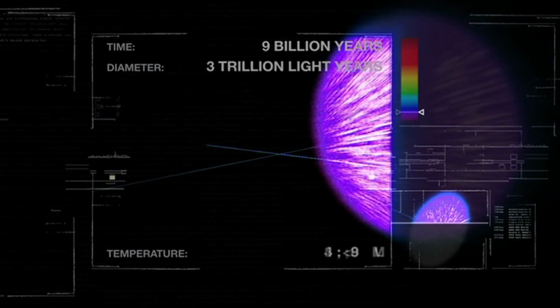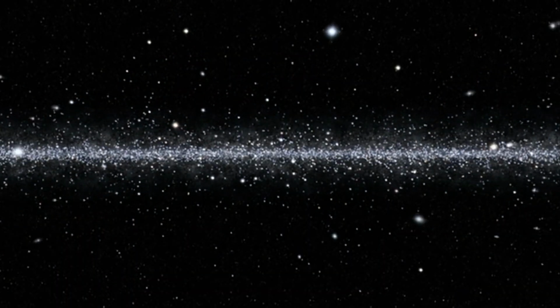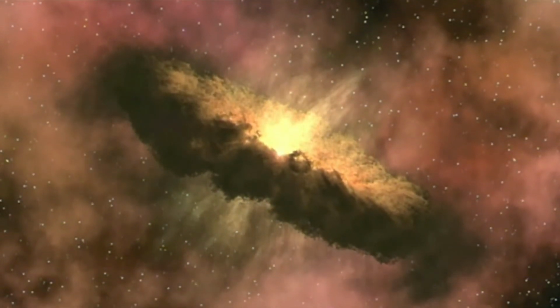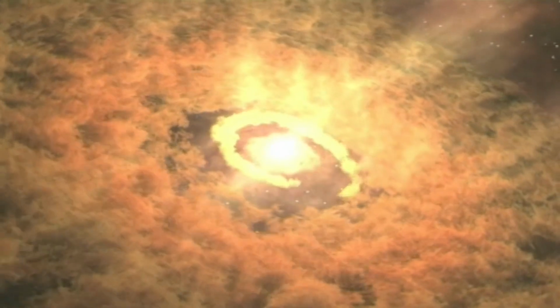9 billion years after the Big Bang, and all the ingredients are in place for life as we know it. The universe has grown up into a vast, complex place made up of billions of galaxies and uncountable stars. In a quiet corner of the Milky Way, a mass of dust and gas begins to accumulate. It's full of the rich debris left over from one of the massive supernovas. And when it reaches a critical mass, it begins to burn brightly. A star is born, our own star, the Sun.